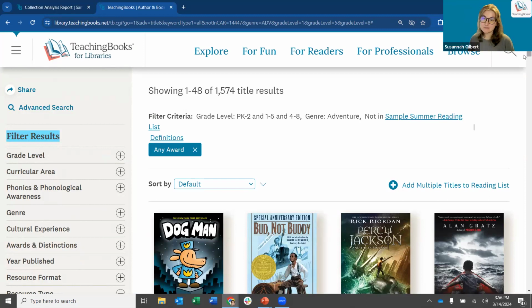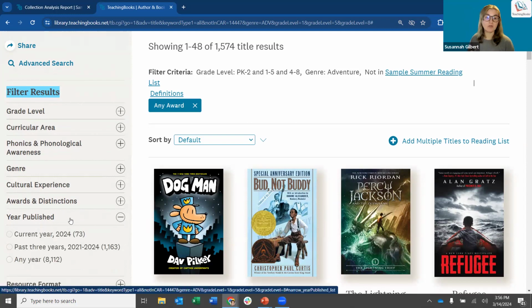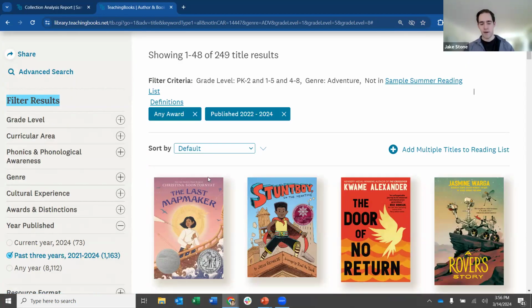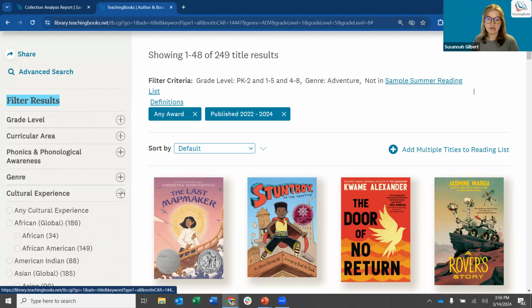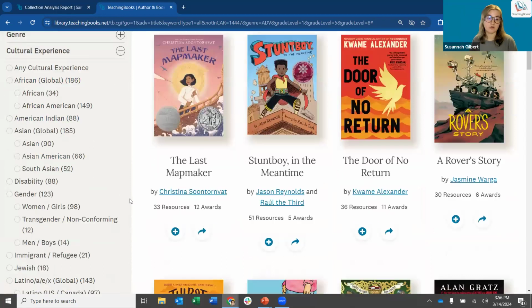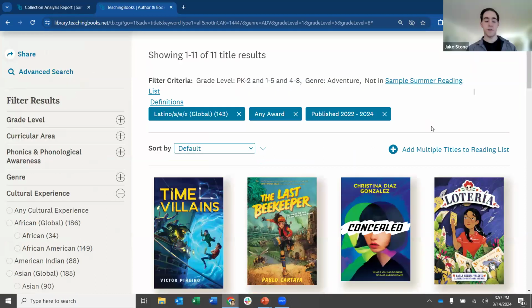But we also know that this is a list where we had a pretty old median publication year. So maybe we want to take a look at year published and say we're looking for books just from the past 3 years. Okay, 250. Much better. But our focus today here really is about finding diverse books, right? We're wanting to make more inclusive lists. So we can also go into our cultural experience categories in the filters there. And we can explore. Maybe we are looking for something in particular that we have reflected in our community. Maybe we want some Latinx global there and see what we get. Okay, so now we've got 11.